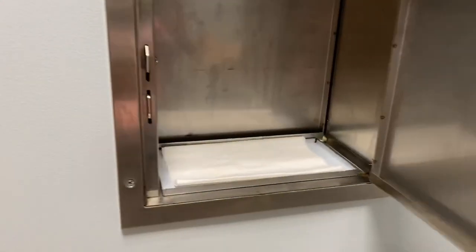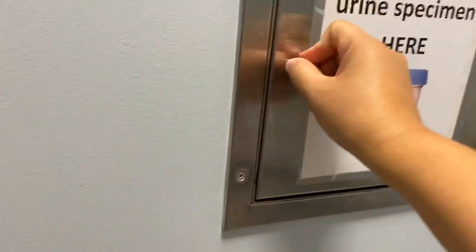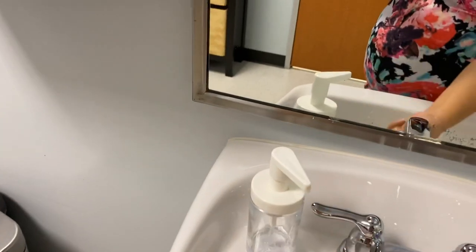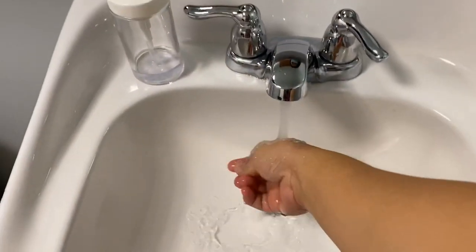I'm only using one hand. Of course, it's hard with one video. And then there's like a window there. You can put your specimen over there. And then that's it. That's my sample. And then I'm gonna wash my hands. It's hard to do it with the other one doing the video. So I have to cut the video and eventually wash my hands, two hands.